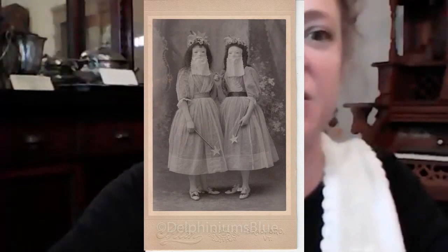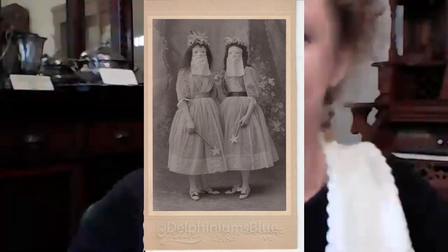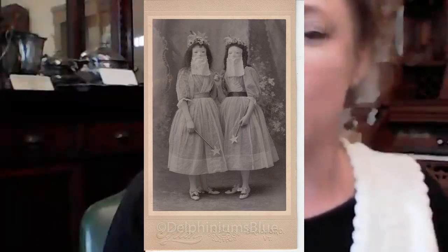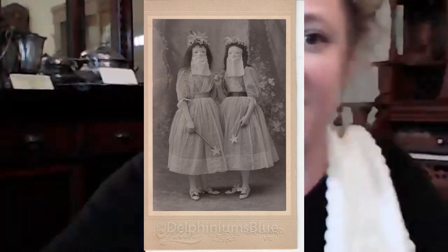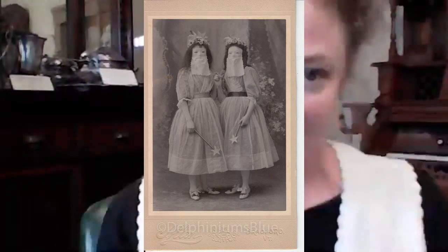This was done in a studio, as you can tell by the way that it's inset. This one is done in the early 1900s, and it depicts two sisters. They're both fairies, and they're wearing, once again, face masks with crowns and little wands at the bottom, which I thought was important to include because it diverges from what we have seen mostly, which has been more of the macabre.